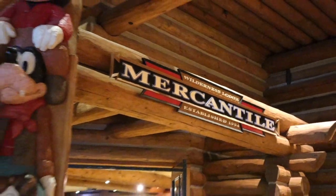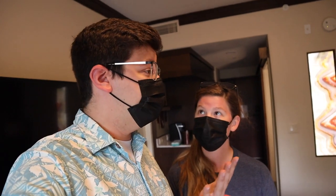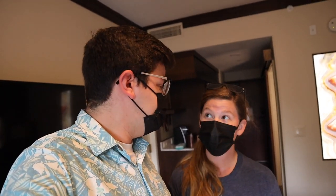So we've masked up because we're going to go back down to the main lobby and check out the Wilderness Lodge Mercantile. Should be pretty cool. I'm hoping that they've got some resort-specific merchandise, because you know we love our merchandise. Every resort we stay at, I think we've gotten something from that resort. I have my Riviera bag this time. That's right, you did bring it. And we probably will check and see if they've got any new merchandise in general. Maybe some 50th stuff? I don't know.